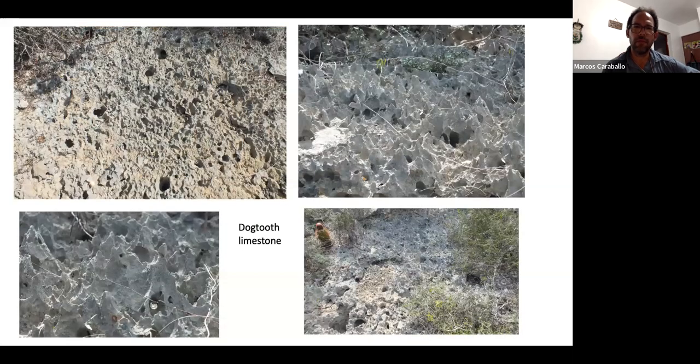The substrate is mostly dog-tooth limestone. They are like layers of limestone that have eroded with time, and they are very sharp. Your boots get destroyed in a couple of days. The soil, because all this is very sharp and porous.